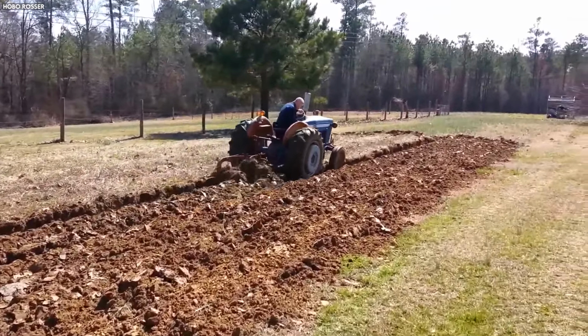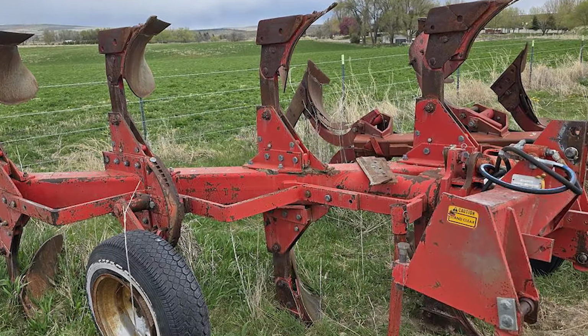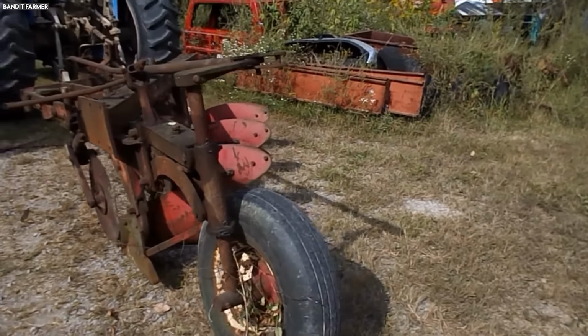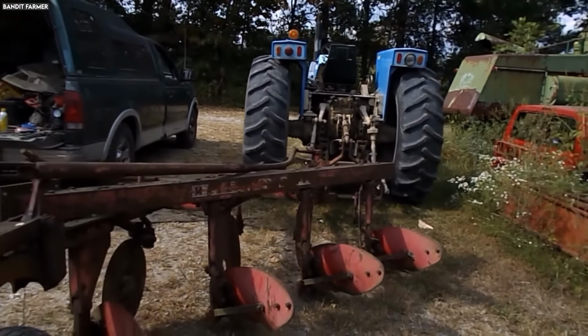Rugged, efficient, and endlessly rebuildable, the MF 880 turned millions of acres from the late 60s onward. Wear parts are still available, which is exactly why you'll find 880s still working small acreages and food plots, and still selling well at farm auctions.